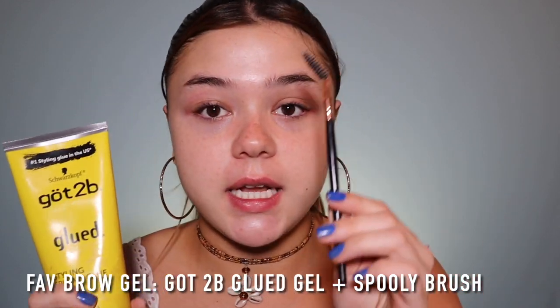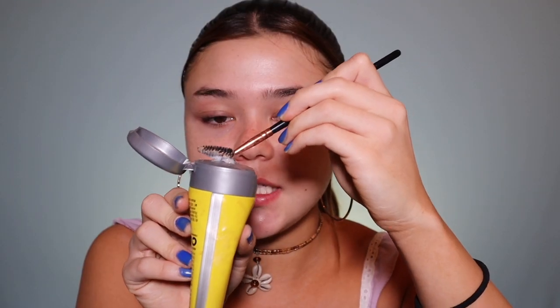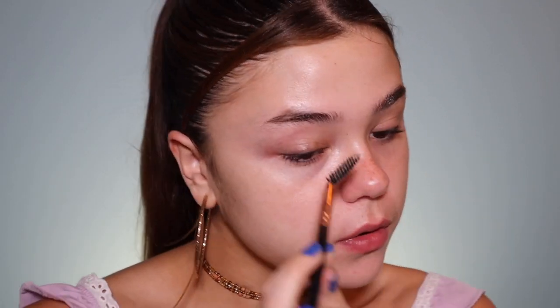Next, I'm going to do a step for my brows. I do this second because it gets a little messy. I'm using the Got To Be Glue thing and a spoolie brush. I just put it on here like this. If you don't have a spoolie brush, just use an old mascara wand. Clean it off, boom, spoolie brush, haha. So basically I run it through.